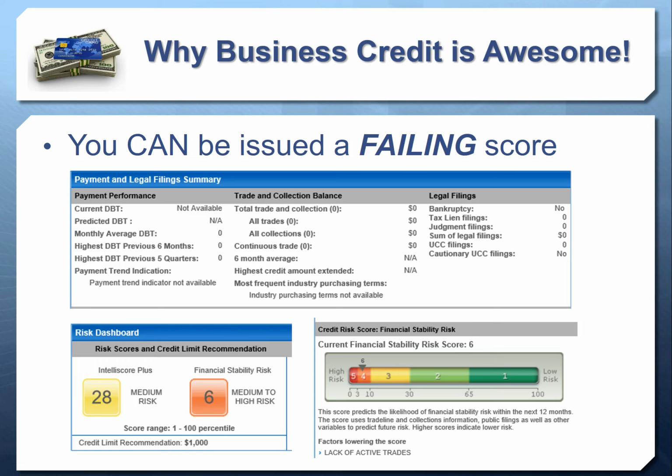So here's a perfect example. If Experian and Equifax, for example, know your business exists, know the industry that you're in, they will automatically populate a credit report and give you this kind of failing score. You'll be considered high risk for lenders and credit issuers because of a lack of trades, even if you have no accounts reporting.